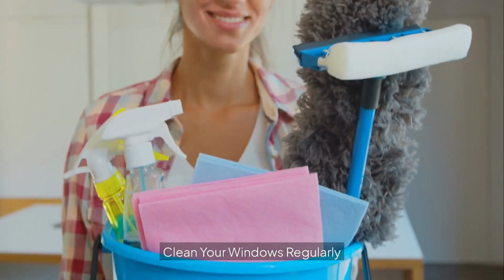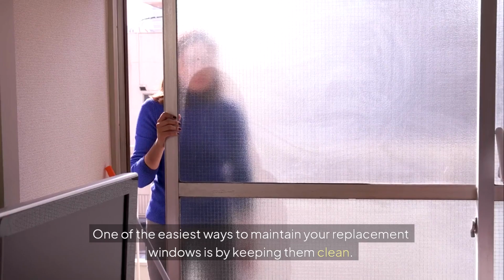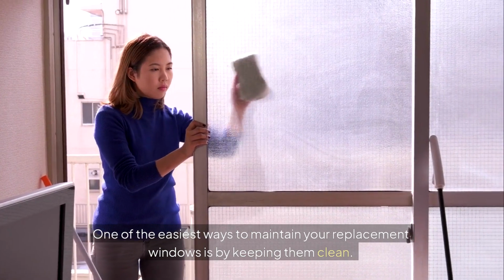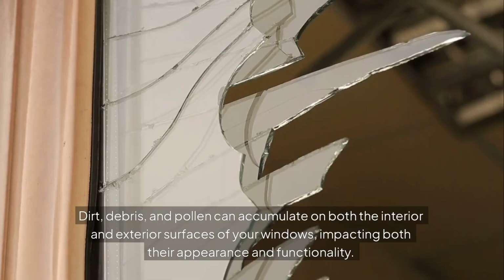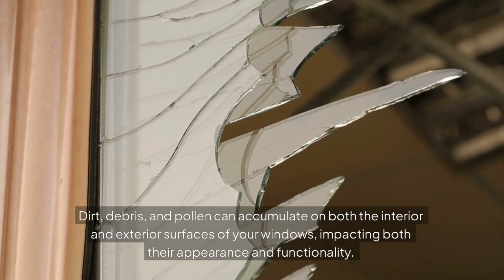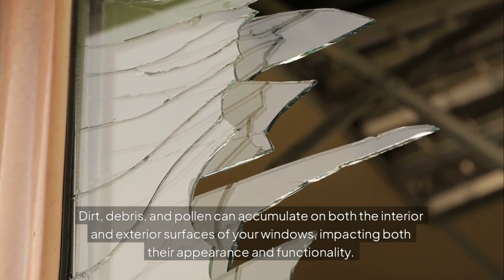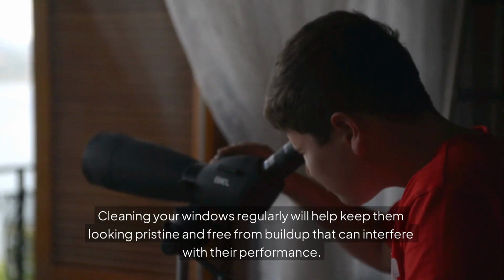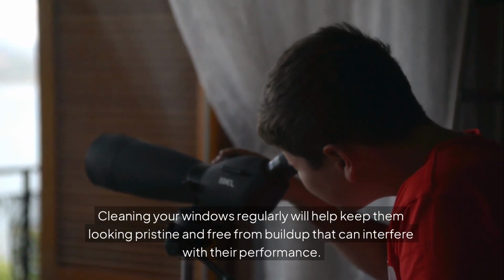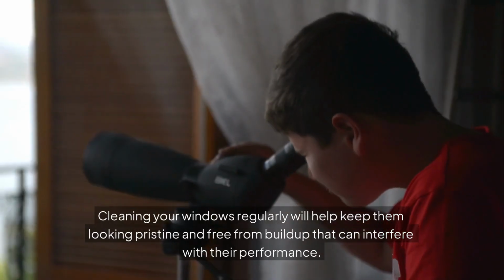Clean your windows regularly. One of the easiest ways to maintain your replacement windows is by keeping them clean. Dirt, debris, and pollen can accumulate on both the interior and exterior surfaces of your windows, impacting both their appearance and functionality. Cleaning your windows regularly will help keep them looking pristine and free from buildup that can interfere with their performance.